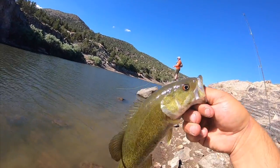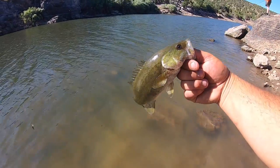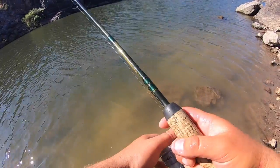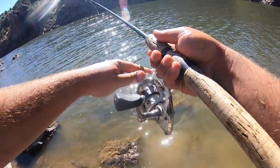That would be a good one to keep, but I'm gonna let the first one go. All right, little guy, thanks for biting. Sweet. 2 hours to get our first smallmouth, but we did it. Well, that was 5-10 minutes of using the Rapala, so they might have found something they want.